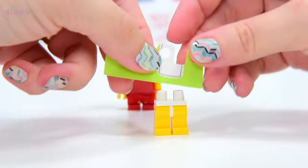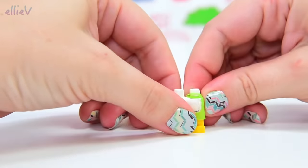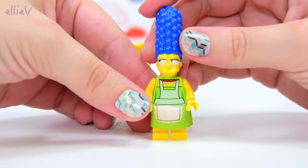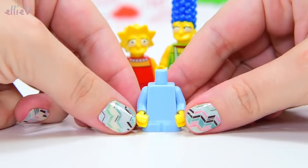Yeah, I'm still not convinced that's right either, but we'll leave it like that for now. No wonder she looks worried. She has to live with Bart. And here's a pair of minifigure legs just wearing knickers. So we'll put the skirt on and the apron. And this, of course, belongs to Marge Simpson. Here she is with her iconic blue hair and her red necklace. She's going to look after Lisa. He wouldn't dare knock her over with Mum right next to her.